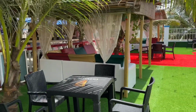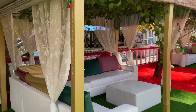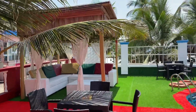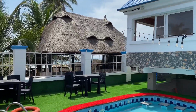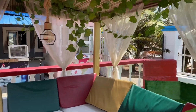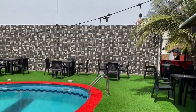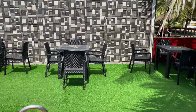This is the beach cabana. You can actually come here and sit down with your friends and family. See how beautiful this place is. So cute, so beautiful. You can just come here and sit down and have loads of fun. Just come here with family and friends to sit down and have fun. I'm very sure this place is very, very fun at night.